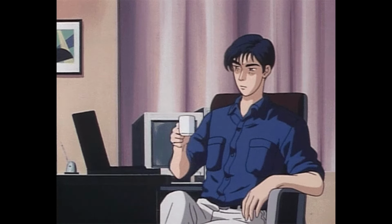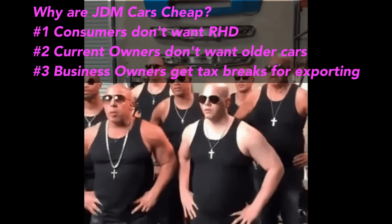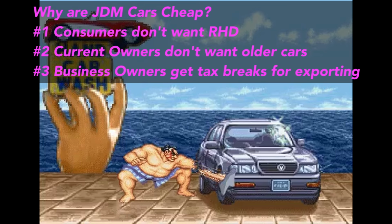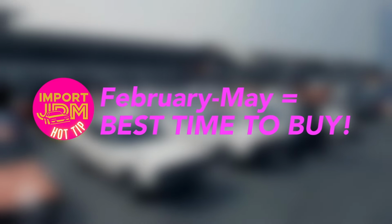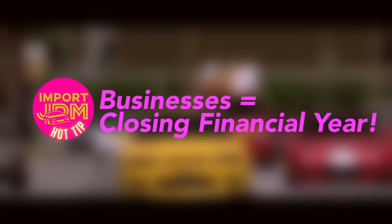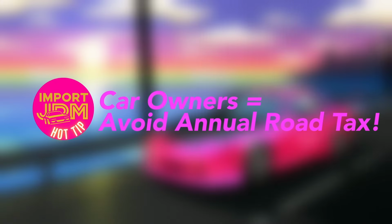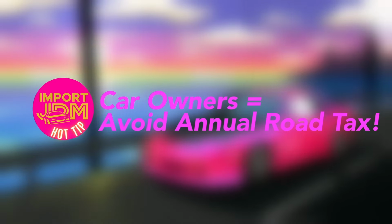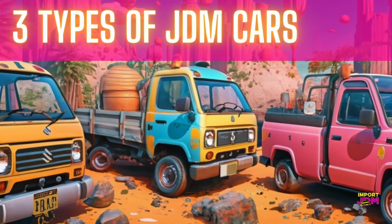The entire Japan car auction system was built to make it easier to find buyers, which is why we're here. We get access to a special JDM car for a great price because nobody else wants it. Hot tip: February, March, April, May tends to be the time with the most available JDM cars. Businesses unload older cars in March, marking the end of the financial year. And car owners get rid of their cars before April 1st to avoid paying the annual road tax due by May 31st.